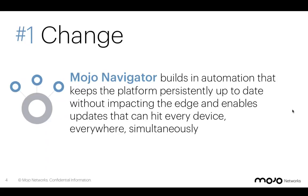So where we come in is we automate that change. We were able to update our entire cloud platform within 3 days, and we were able to help our customers get their APs up to date with the latest firmware and the fix to that vulnerability in record time. So let me show you how we do that.